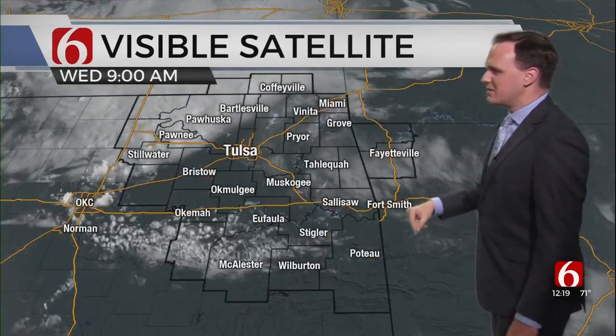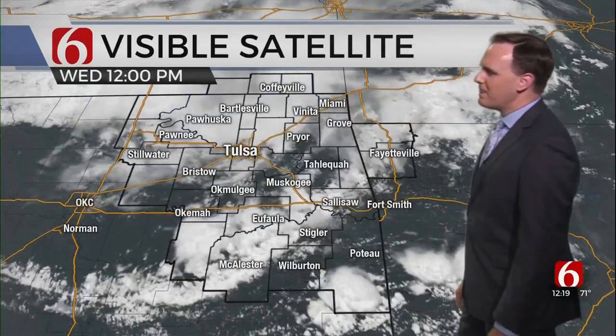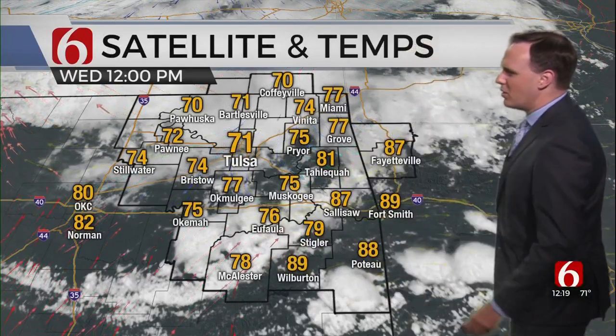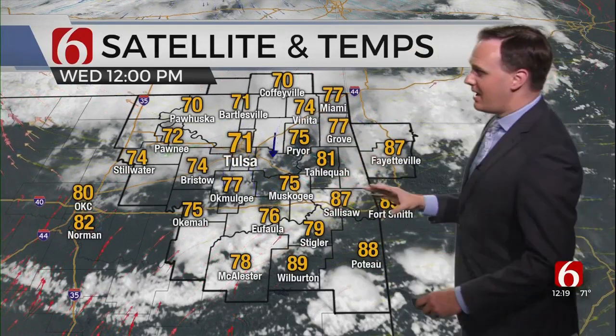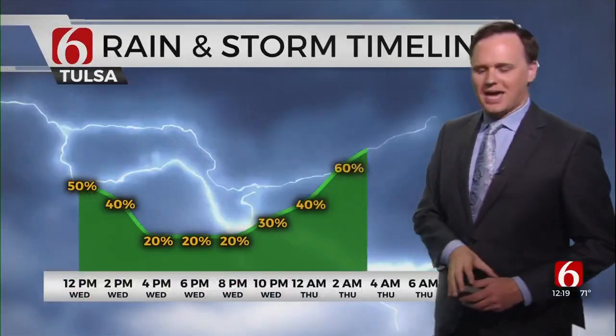So here's that look on visible satellite. You can pick out that gust front and the shelf cloud that it took with it, and obviously a huge impact on temperatures. So even McAlester, you were near 90. Now you're in the upper 70s with the rain. Wilburton, Poteau near 90, but 70s elsewhere. Tahlequah's at 81, but low 70s elsewhere. Feels awesome from a rain-cooled air standpoint. Back to the west is where the warmer air resides, with that outflow boundary. That's why we think those storms coming out of Kansas will probably drop a little more towards the warm air. But we could still have some lingering into the afternoon hours.